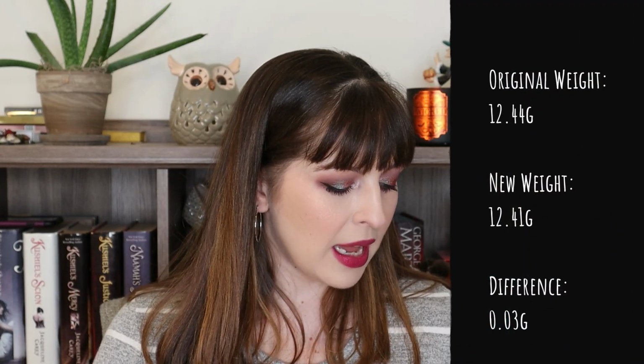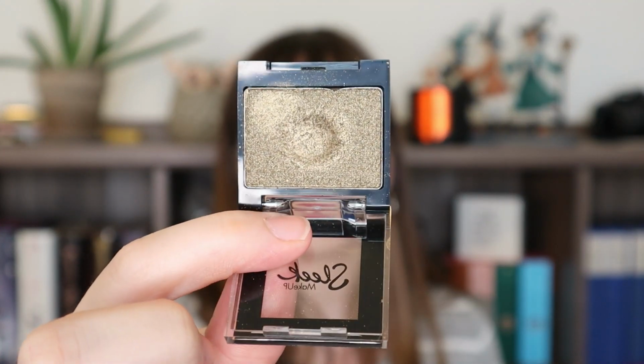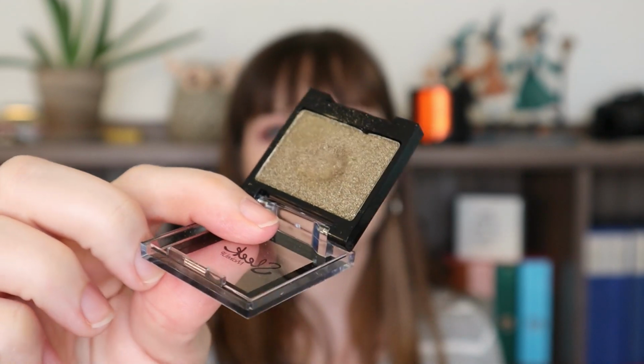It is in the shade Queen Complex. It is my goal to hit pan. I used this 3 times in September. We can see we've got a good dip going on here, but we are not hitting pan quite yet. This is the time of year when this shadow is just something that I absolutely crave.